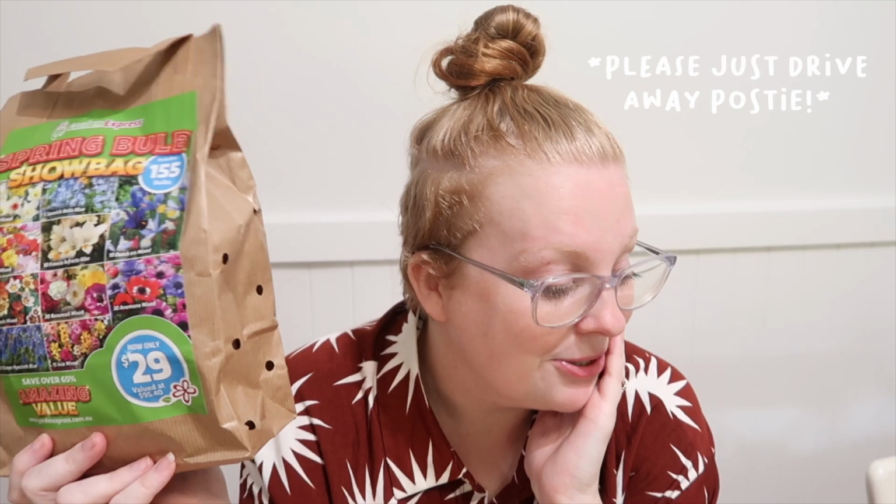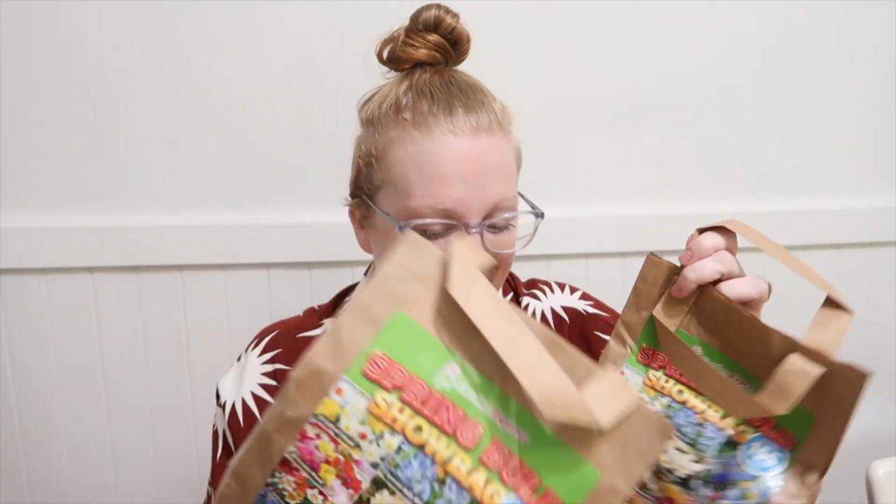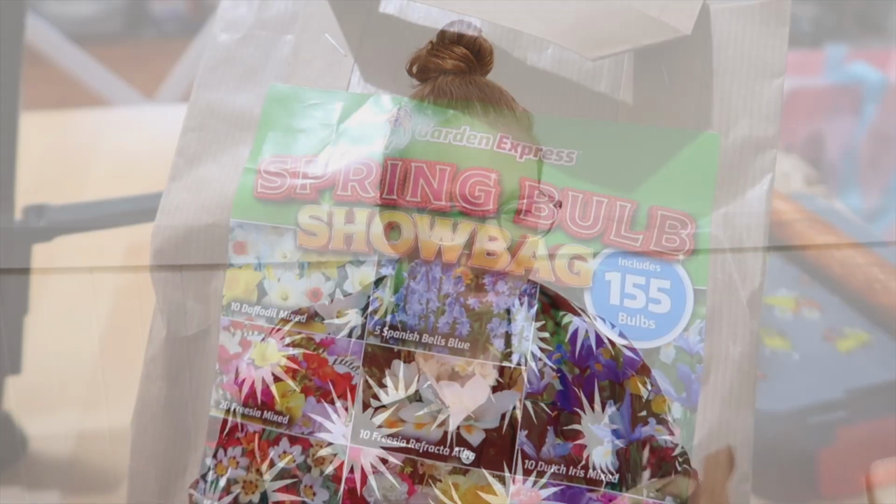Now in Australia, I was having a look and the daffodil bulbs are going at about $1 a piece. So to get 155 a range of bulbs for that price was good. And then I found out if you bought more than one, they went down to $25. So I got two.